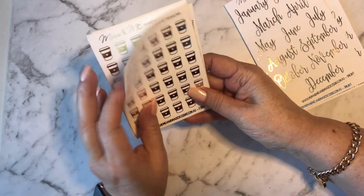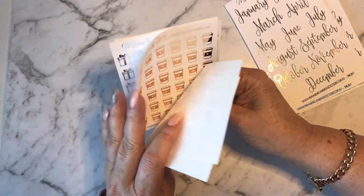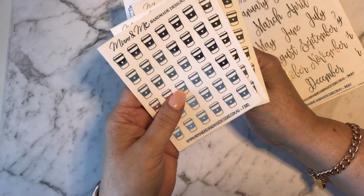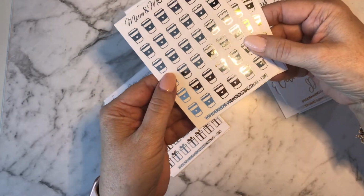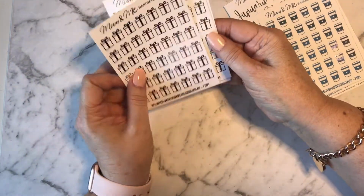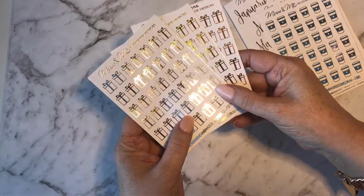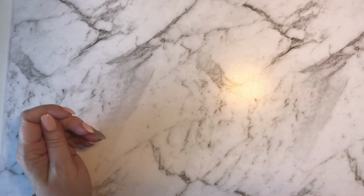I think I already confessed to being a bit of a coffee lover, so my coffee cups are in the 3 colourways as well. Also beautifully foiled. It's those sort of solid foils where you tend to see any discrepancies, and this has been beautifully foiled. And then last but by no means least, some gorgeous present boxes to go with those birthday scripts, because gotta have a present for your birthday. So that's a lovely delivery from Mum and Me, another Australian store.